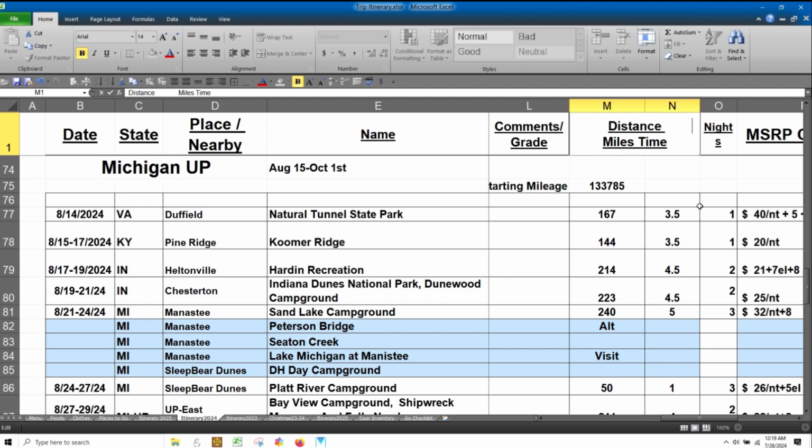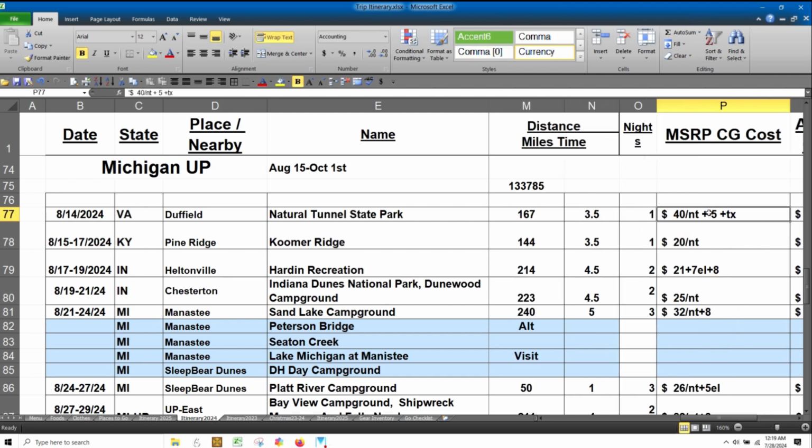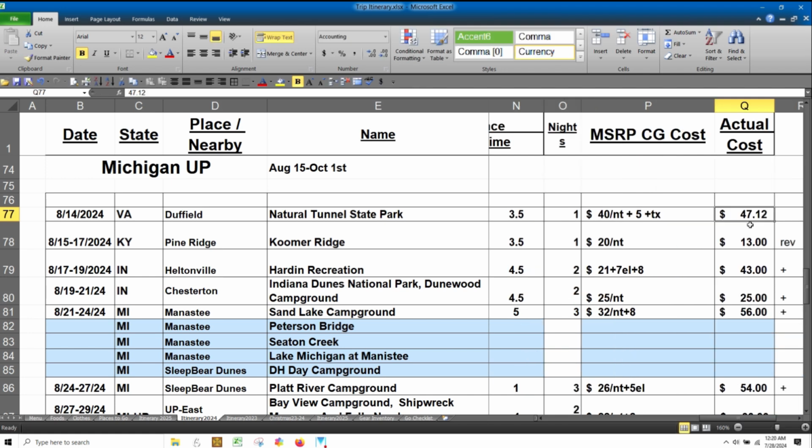And then I make a note for you guys that are watching this video how much these are, and it's $40 per night plus, was it 5? It was just 5 plus tax. So the actual cost of this reservation for me is $47.12.